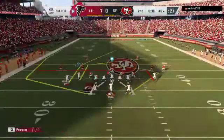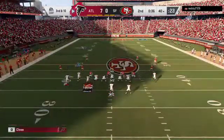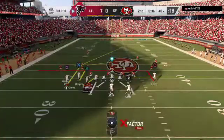Now they face a 3rd and 10 after back-to-back incompletions. 54, Mike. Hey, Alpha. Watch 54. Watch 54. Keep it up, defense. Keep it up, guys.